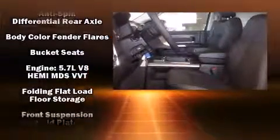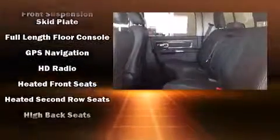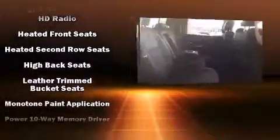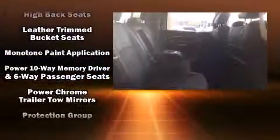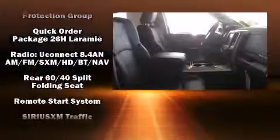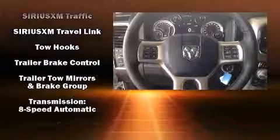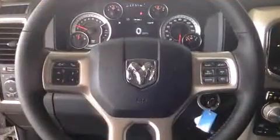The memory system includes pedal position, allowing multiple drivers to find their preferred driving positions easily. Rear passengers enjoy the seat heating functionality, keeping them warm during the winter months. Audio features include an AM/FM radio and 10 speakers, providing excellent sound throughout the cabin.